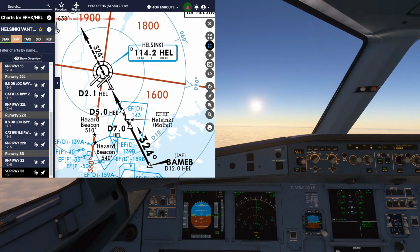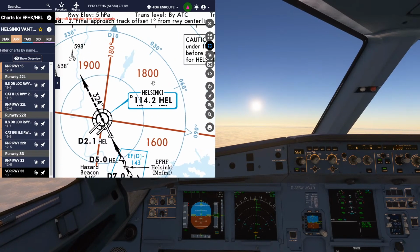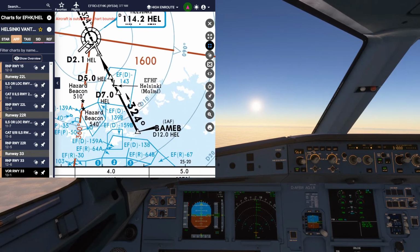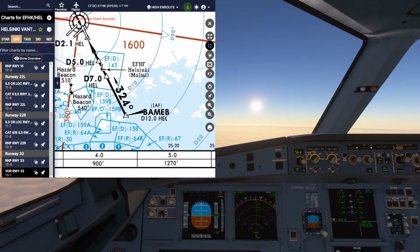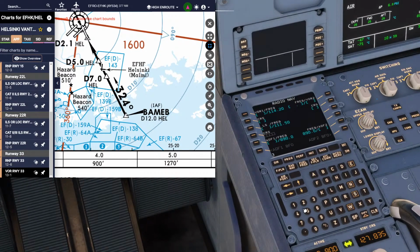So we're going to be low over Malmi Airport as we fly direct up to runway 33, tracking that VOR frequency of 114.2, and we've got our runway course, runway heading of 324 degrees, which we can put in here. 324 input.